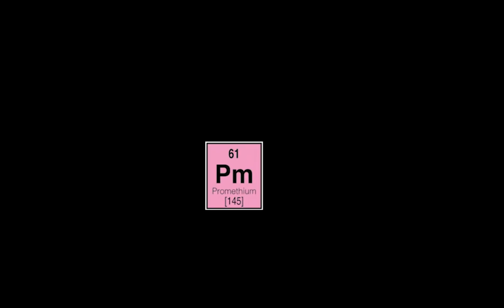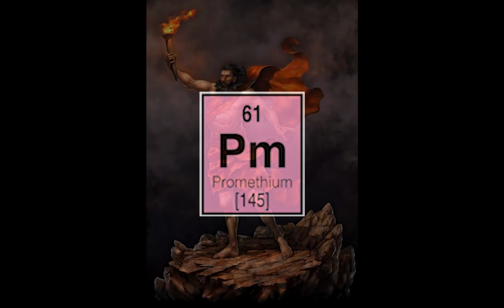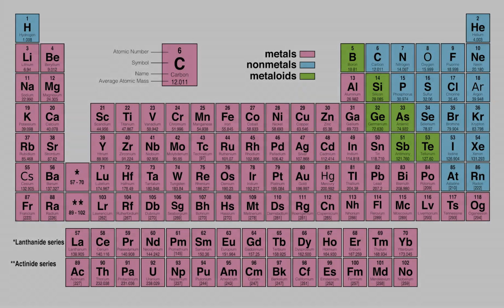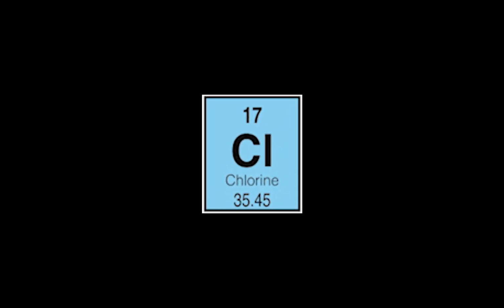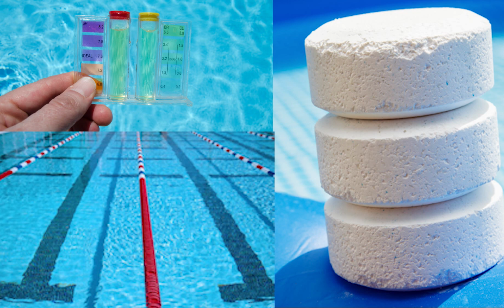Next up, we have an element named after a literal titan. Promethium is named after Prometheus, the titan who stole fire from the gods themselves. Lastly, we've got an element used for good. Chlorine is not only used to purify water, but many other products use chlorine in them as well.